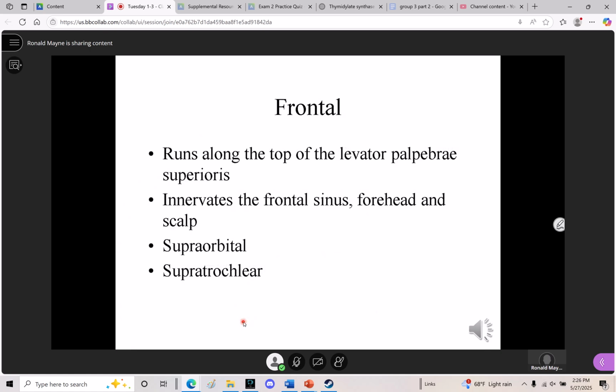Frontal. Of the three, the frontal is actually the biggest. It lies along the top of the levator palpebrae superioris. Again, if you're dissecting it down, going through the top of the orbit, that's the first thing you see. Because it's in the middle, it's going to innervate middle stuff. So frontal sinuses, forehead, scalp. Major branches are supraorbital. Okay, that was one I palpated earlier. And then the other branch is supratrochlear, which actually ends up going medially. Helps out the nasociliary a little bit. Like up higher.